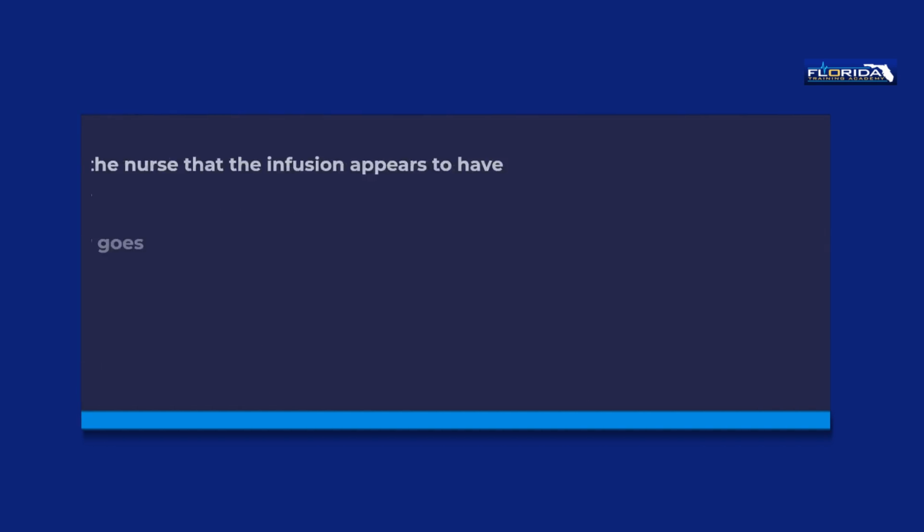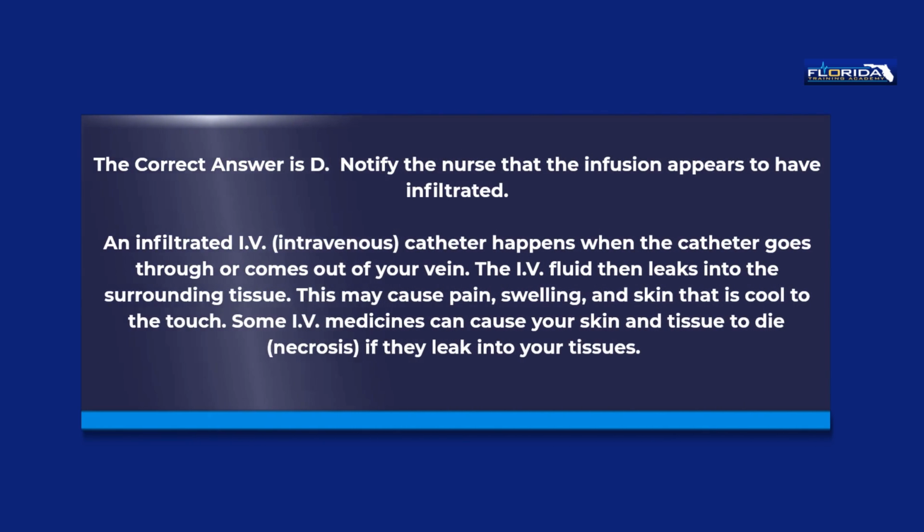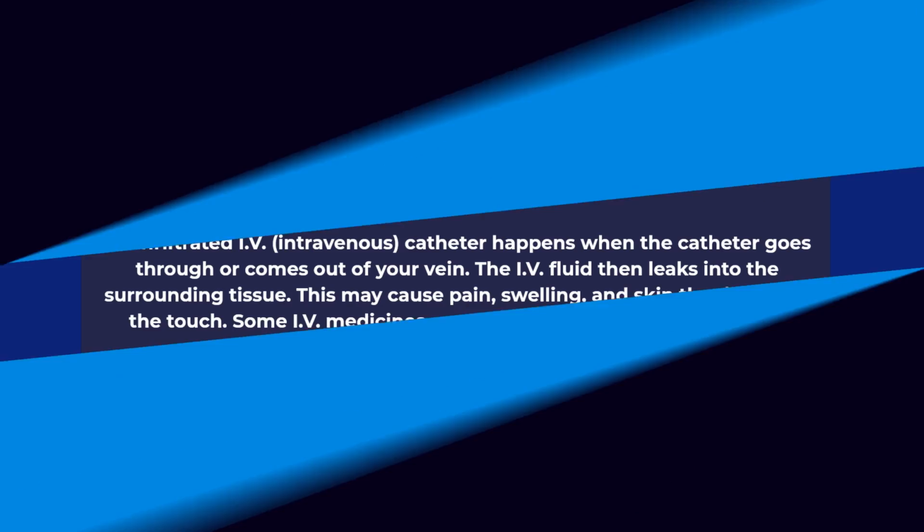An infiltrated IV, intravenous, catheter happens when the catheter goes through or comes out of your vein. The IV fluid then leaks into the surrounding tissue. This may cause pain, swelling, and skin that is cool to the touch. Some IV medicines can cause your skin and tissue to die, necrosis, if they leak into your tissues.